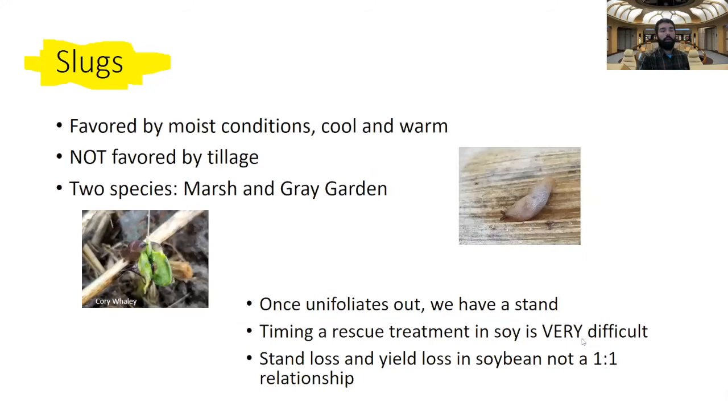Slugs. Slugs consistently rank as one of the most problematic of the invertebrate pests to soybeans. They are favored by moist conditions, not necessarily cold and moist. They can also put a hurting on soybeans under warm but moist conditions. So wet or humid springs favor slugs. Unlike seed corn maggot, they are not favored by tillage.